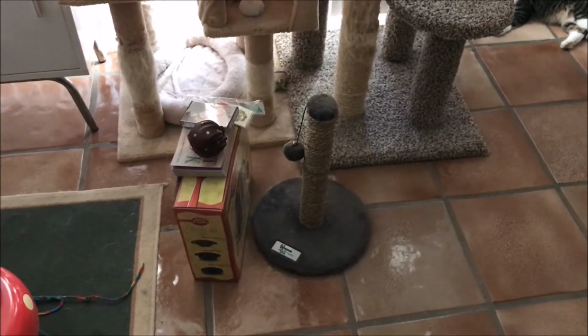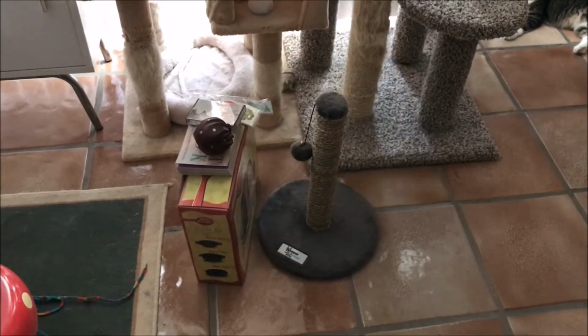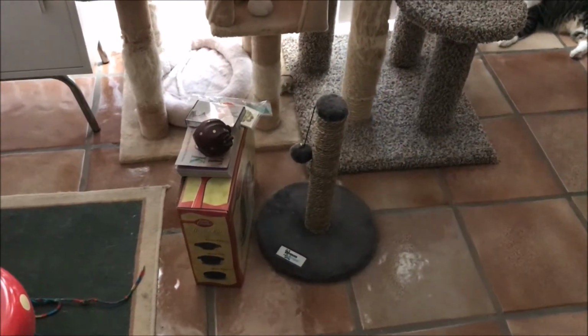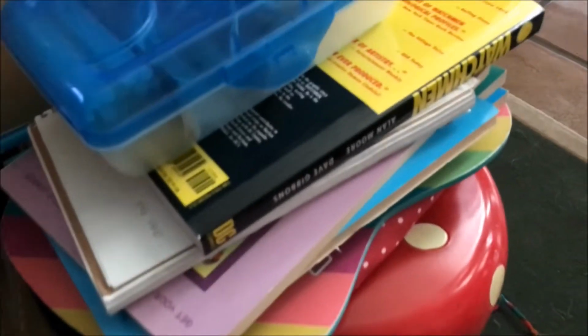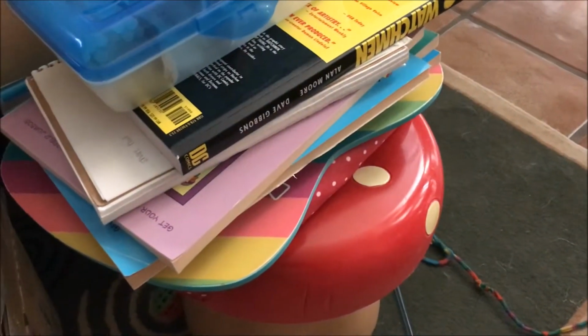I'll be filling up donation bags number 5 and 6 today. I already have some things going here, a scratching post that Kitty does not like, and some things I pulled out of the kitchen from my last video. Just over here I have a laptop lap desk I'm going to get rid of, but first, remove the clutter on top.